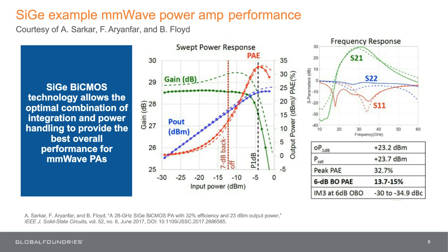Honestly, it's probably possible to get close to this in SOI technologies, but so far the academic work going on is showing that SiGe brings a significant advantage to the table in terms of efficiency at back off, and just raw output power at those efficiency levels. So it's a combination that allows you to move towards the smaller arrays that we talked about before, and achieve operation in a performance and form factor envelope as demanded by the market for some of these technologies moving forward.